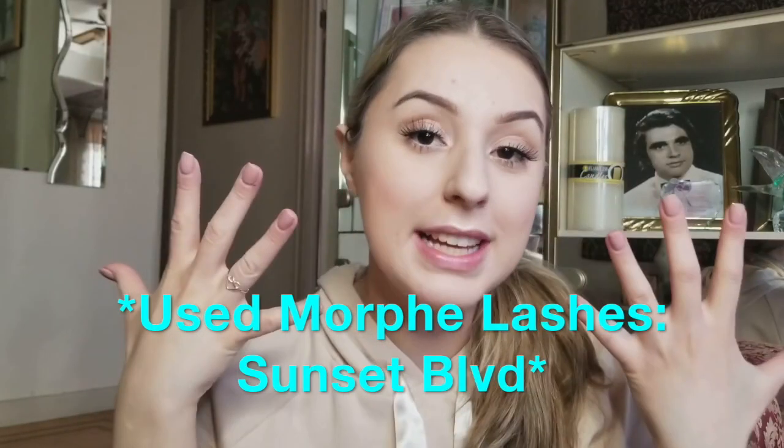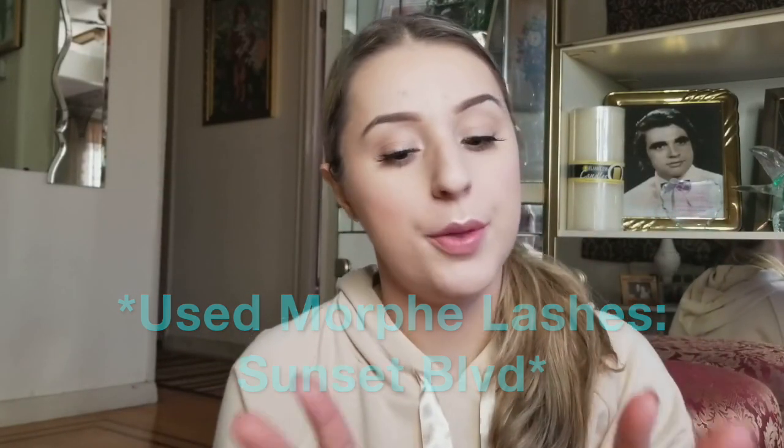So I just put my lashes on, totally optional by the way. And now we're just gonna go into the lips. I'm gonna use this e.l.f. matte lip color in the shade Nearly Nude. Cool. You can always leave it up to this point. You don't have to go any further.